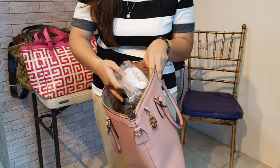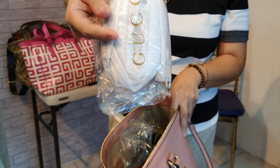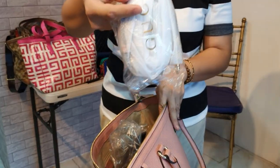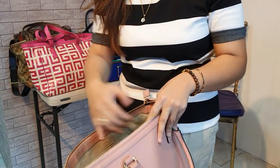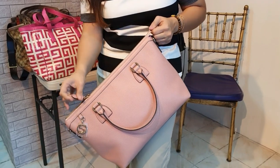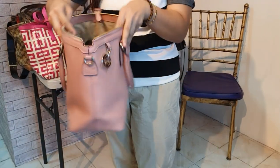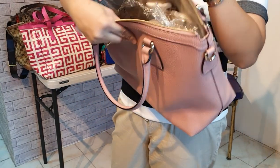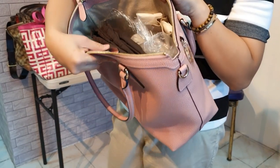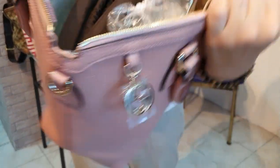Naka-cover pa yung kanyang long strap. So, pag ganito kasi, ayaw mo pa kailamanan. It comes with the long strap, the cards, and the dust bag. Okay? I'm just gonna give you the coat. Yeah, the coat is better para makita nyo kung paano yung itsura niya when it's worn yung strap niya. So, pwede mo pakikuha na lang para sure.